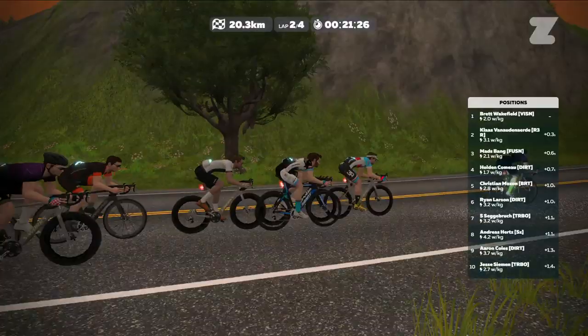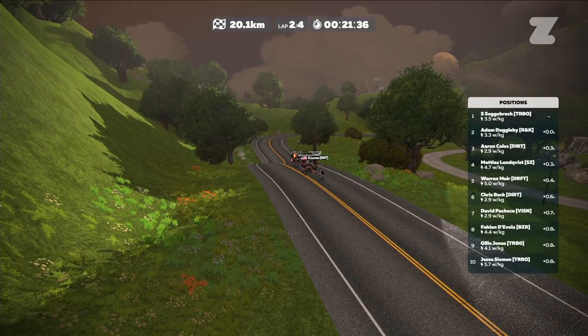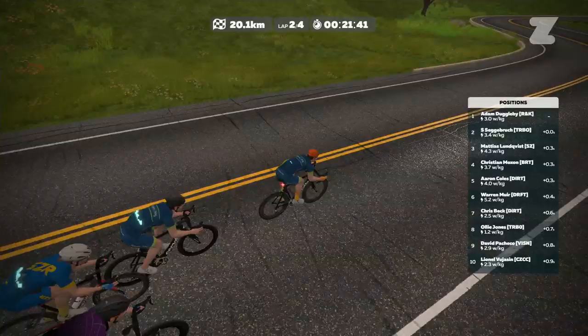Yeah, a big move from Brett Wakefield. Probably a moment that people didn't want to have to keep going again. But it is all about that, isn't it? It's the opportunities that people take, when they either go for the sprint and keep the pressure on, or when everyone sits up a little bit, you use that time to go.